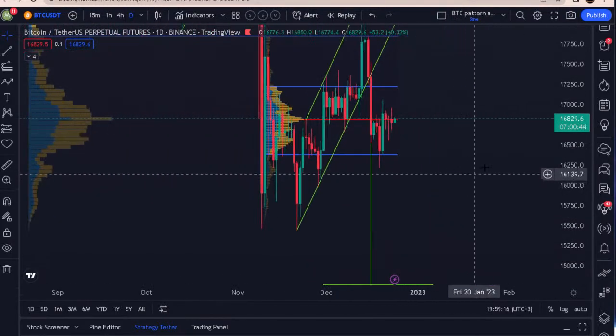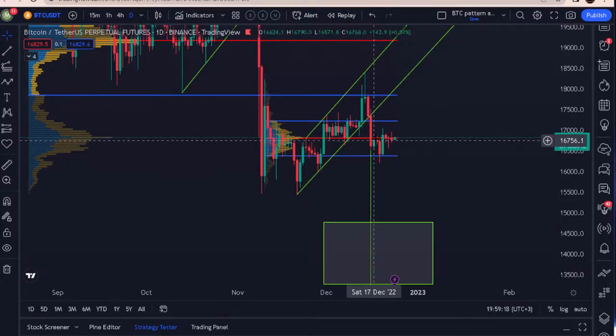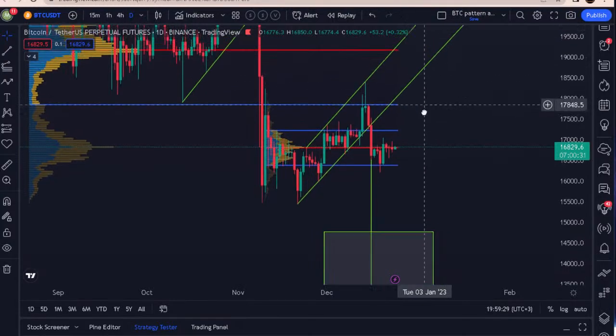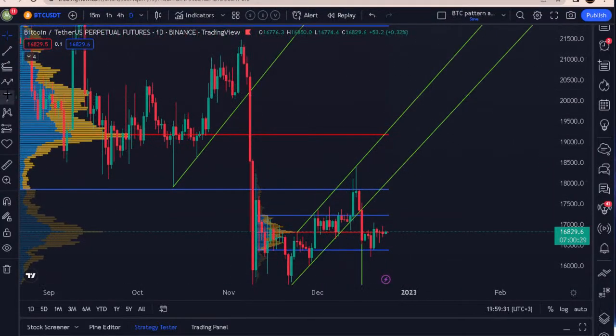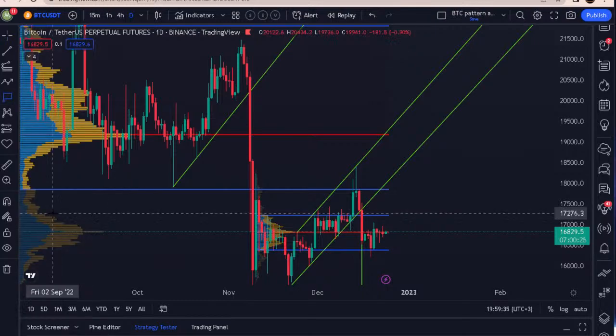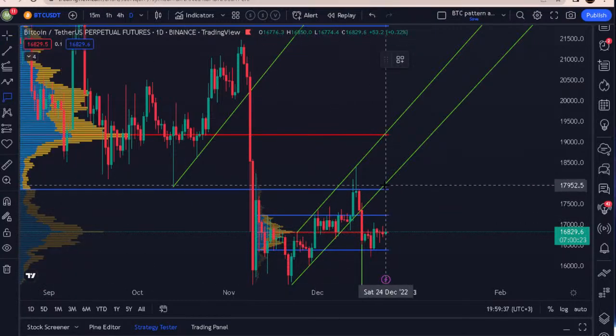Bitcoin is at the point of control of this lower range, which is at 16,800. Getting above it and pushing up and breaking above 17,838 would be a great thing for Bitcoin. If we can do that, then we could see the 18,400 range again, just taking a price target of this ascending channel. This is on the daily.